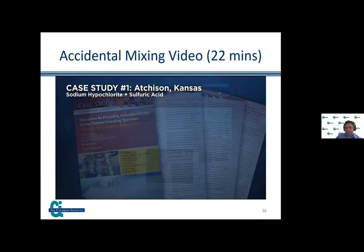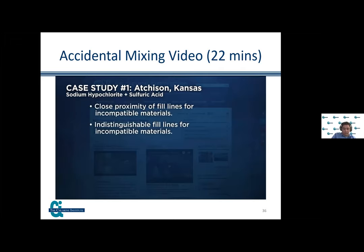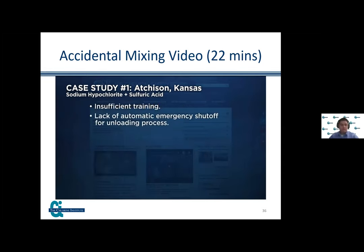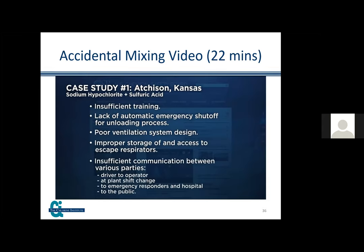with equipment. As the CSB report details, the contributing factors included close proximity of fill lines for incompatible materials, indistinguishable fill lines for incompatible materials, insufficient pipe marking and labeling, insufficient and inconsistent unloading procedures, including no practice of identifying procedure deviations and ensuring compliance with procedure, insufficient training, lack of an automatic emergency shutoff for the unloading process, poor ventilation system design, improper storage of and access to escape respirators, and insufficient communication between various parties, driver to operator, at plant shift change, to emergency responders and the hospital, and to the public.